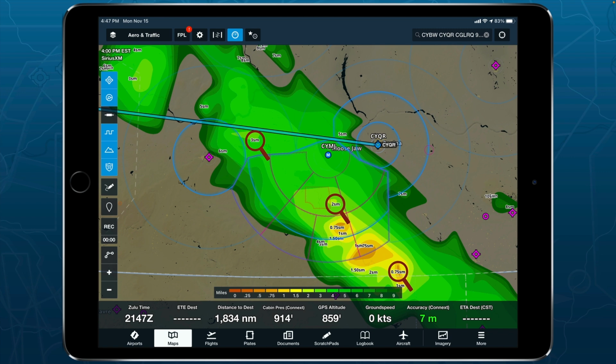And the 52, especially if you fly in the States too, you can just take it down there and you have ADS-B, which is fantastic as well.